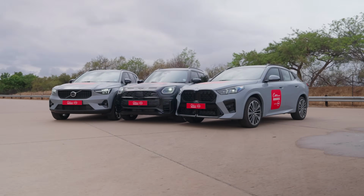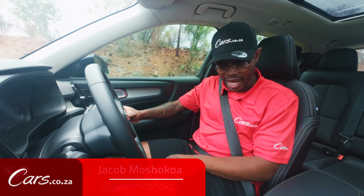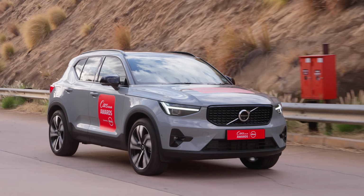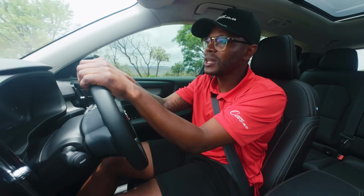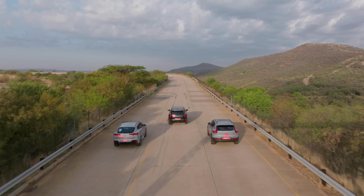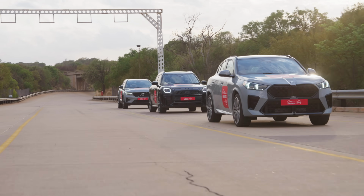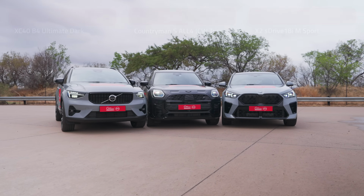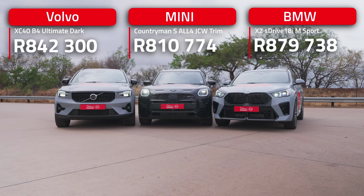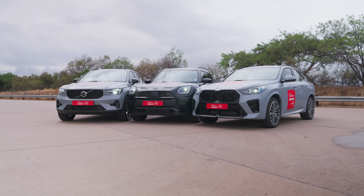And now it's time for me to tell you a little more about the premium crossover segment. And I'm fortunate enough to be driving the Volvo XC40. Now this one is the B4 and it's specifically the Ultimate Dark package. This car is up against a Mini Countryman as well as the BMW X2. The like for likeness is specifically with the price. The BMW costs 879,000 Rand, while the Mini Cooper costs 795,000 Rand, right?